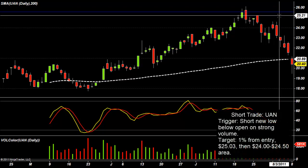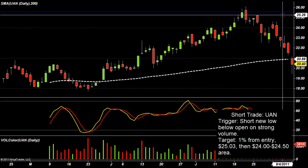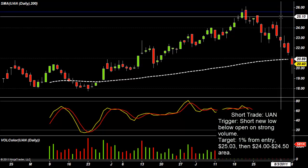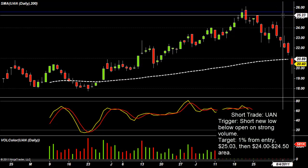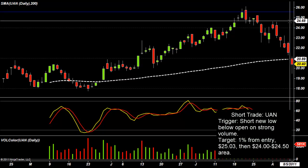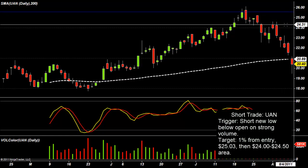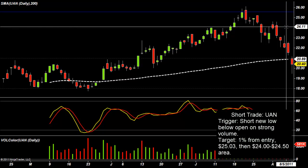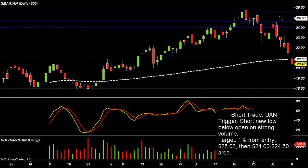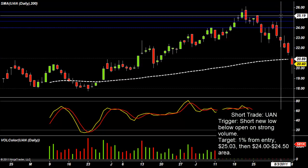Take it short. First profit target is going to be around 1%. So if you get in around 25.50, look to take some profit around 25.25 and then around 25. It's really going to depend on your entry price. You could also start with a smaller position, see if you make a lower high, add to it, and then see if it'll push down through the low of the day and make a new low. That's going to be a signal that you're going to have lower prices, maybe down into mid 24s, maybe even 24. So these are areas of support here, 24, 24.60 right in here. You might find some support around 25 too. So these are key areas to watch if you do take this short.